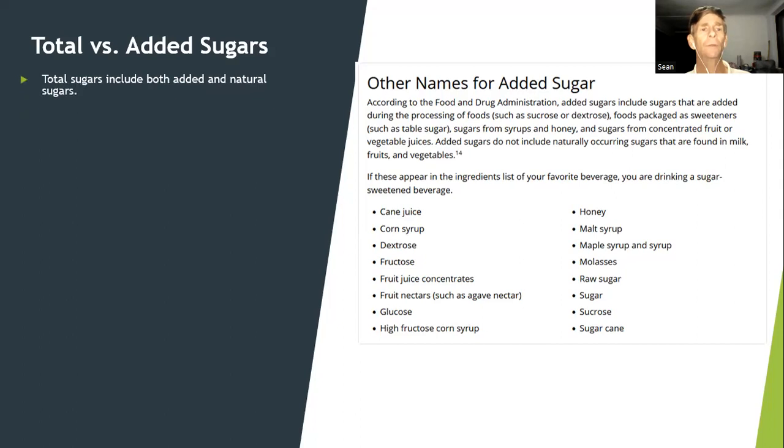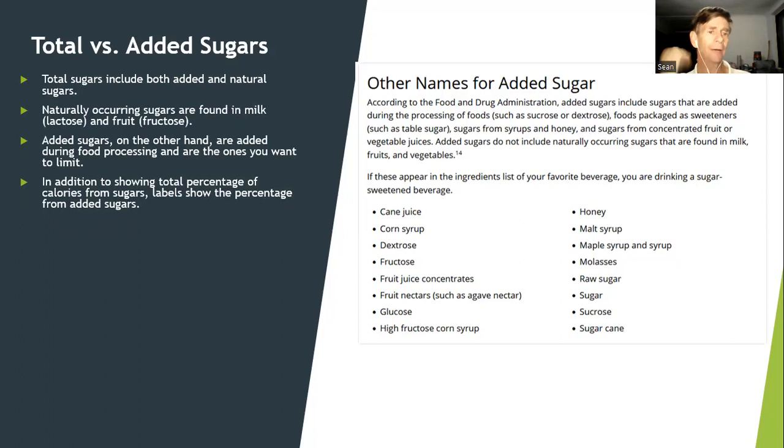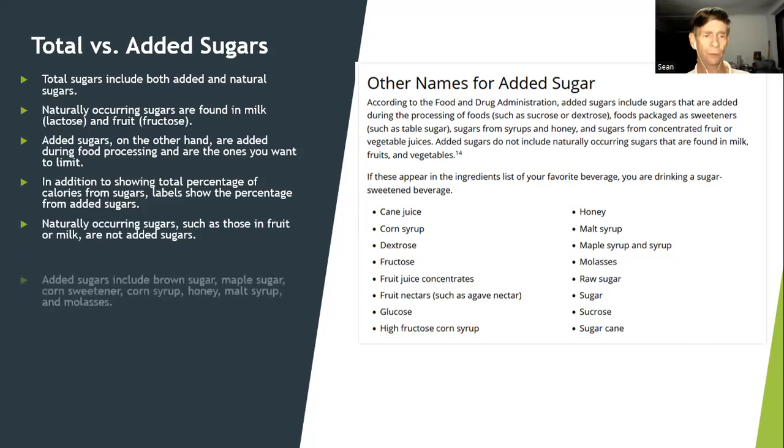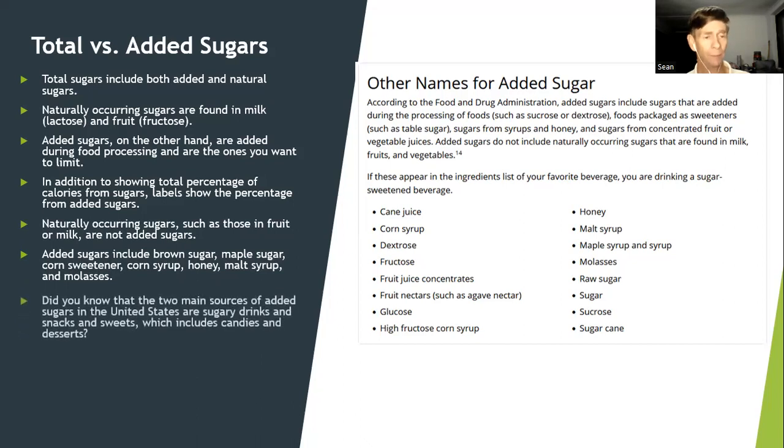So total sugars include both added and natural sugars. Naturally occurring sugars are found in milk in the form of lactose, fruit in the form of fructose. Added sugars, on the other hand, are added during food processing and are the ones you want to limit. In addition to showing total percentages of calories from sugars, labels show the percentage from added sugars. Naturally occurring sugars, such as those in fruit or milk, are not added sugars. Added sugars include brown sugar, maple sugar, corn sweetener, corn syrup, honey, malt syrup, and molasses. Now, as far as I know, molasses is a good source of vitamin B as well, but be careful.